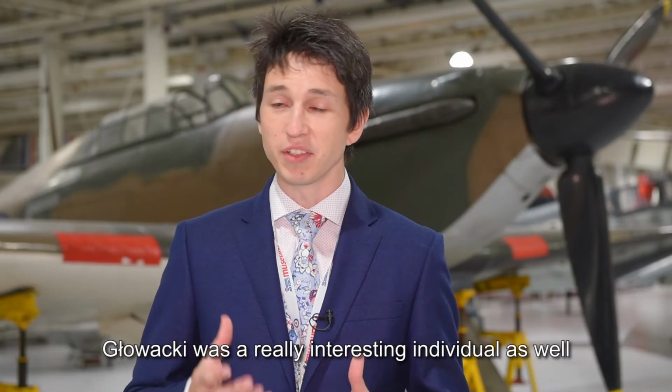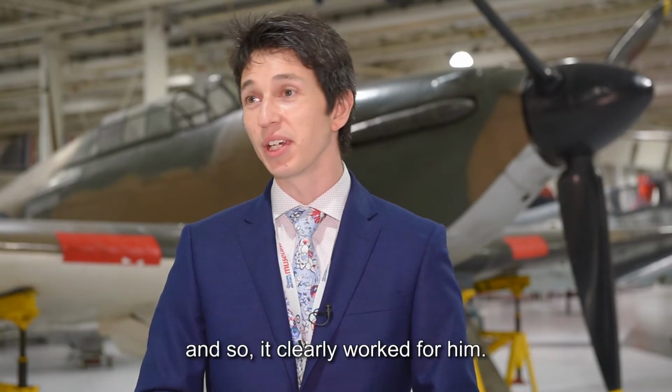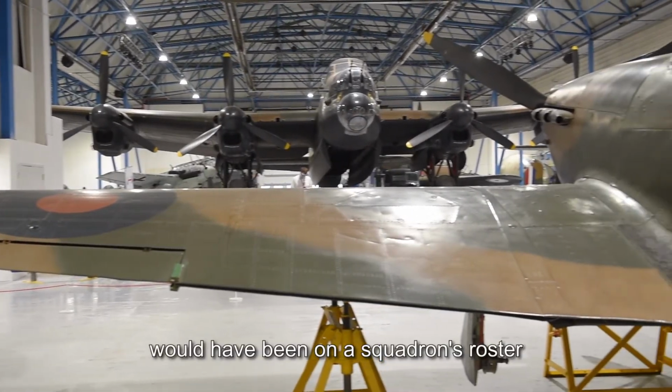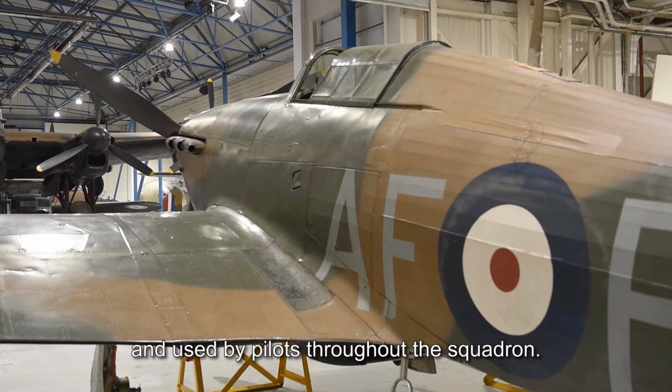Glowacki was a really interesting individual as well because he favoured one aircraft. He had a lucky plane, and so it clearly worked for him. Typically though, the Hawker Hurricane would have been on a squadron's roster and used by pilots throughout the squadron.